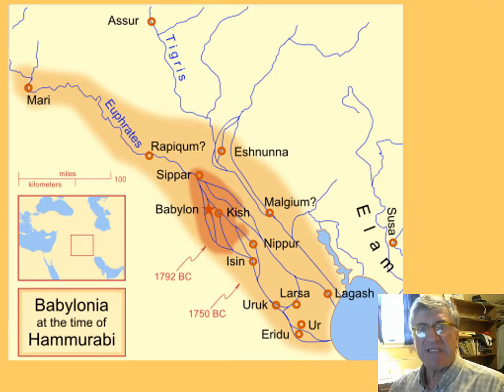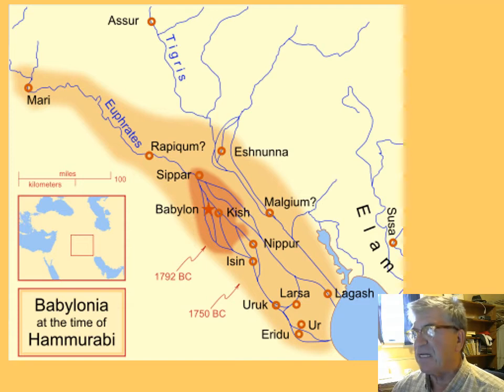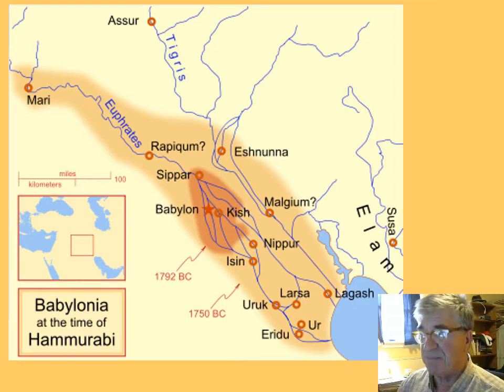Okay, in this presentation, we're going to look at some of the monumental achievements of the ancient Near East, Mesopotamia. I tend to set everything in the setting of the era of King Hammurabi of Babylon around 1750, 1700 BC. Here's a map showing some of the major cities. Most of these are earlier Mesopotamian cities, but again, this was the big urban region of Mesopotamia.